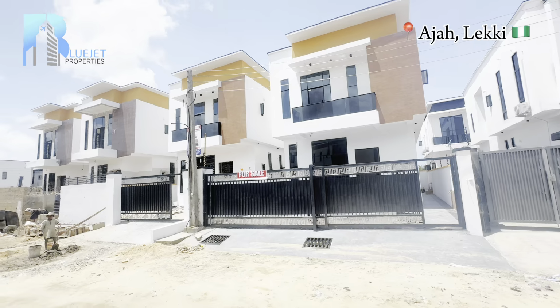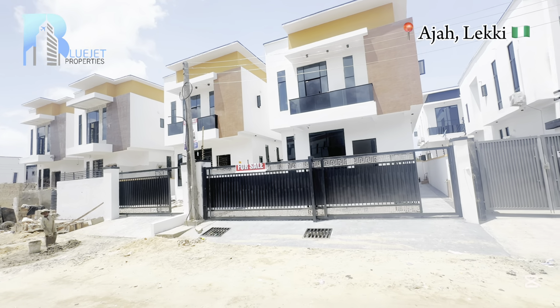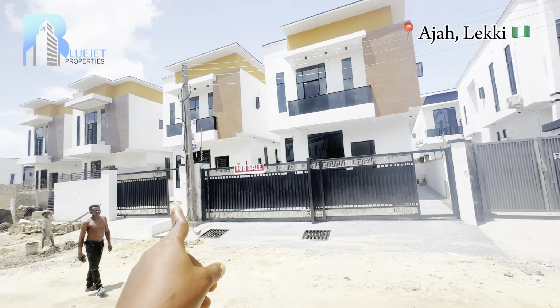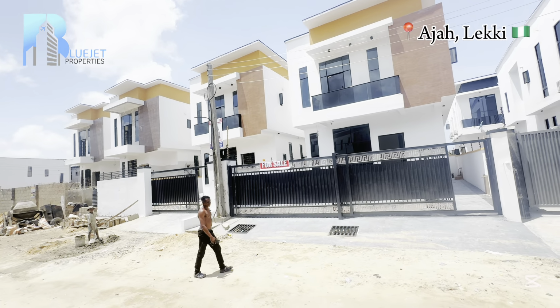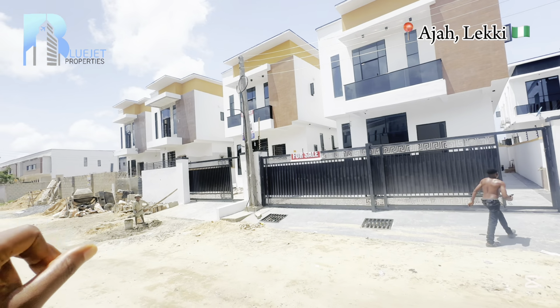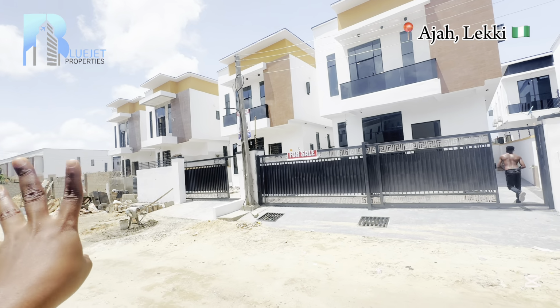Now take a look at this. You see, this developer is building 4 units. This one is already completed and this one is almost completed, but they are all the same. These properties are all available. The reason I am showing you this one is because those two are still under construction.